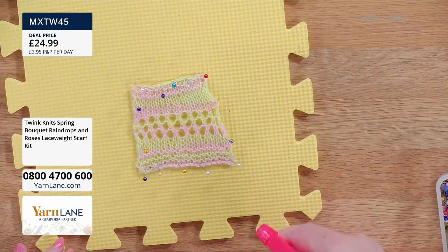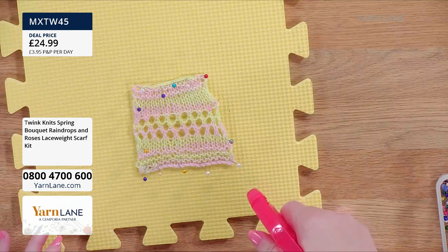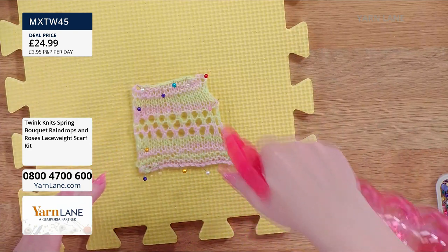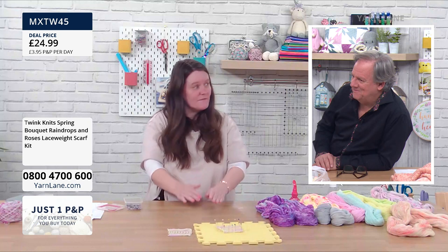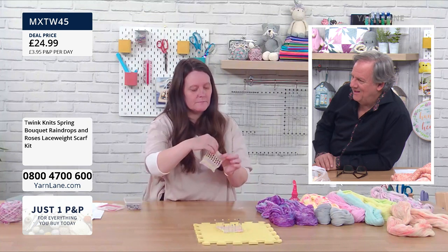Oh, so there's no heat. Just literally lukewarm water. Or it was. And I just squirt it like that, and give it a right good soak till it's quite wet. And that's it. And leave it for 24 hours. And then I take it off and it's like this.